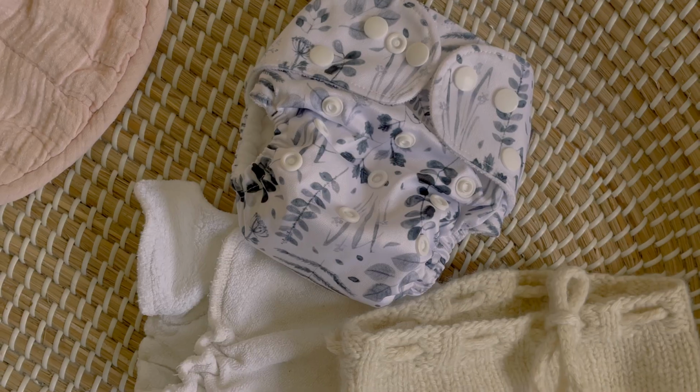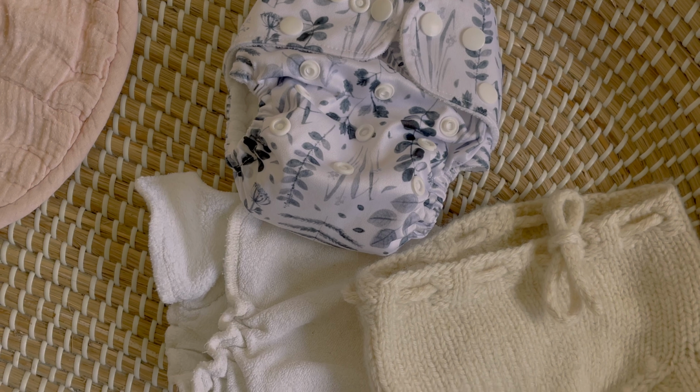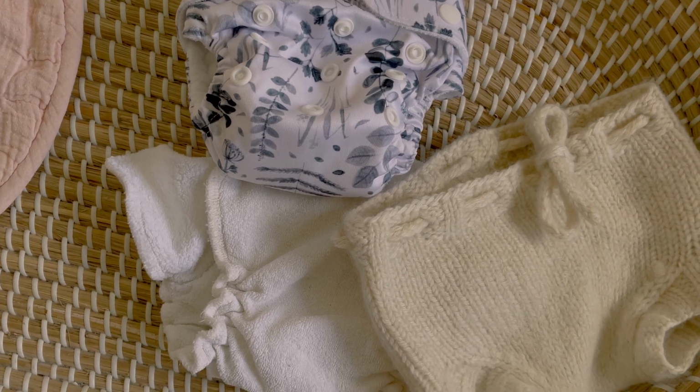One pocket nappy we did absolutely love is this one by Fia. Fia make fantastic nappies. I don't think I've ever tried a nappy by them that I didn't love, and this is no exception. It's a wonderful fit. I don't know if you can see, but the gusset is quite narrow, which is a great thing on a newborn because they're just so tiny. So any extra bulk between the legs will just make it look really bulky. But this one is fantastic.